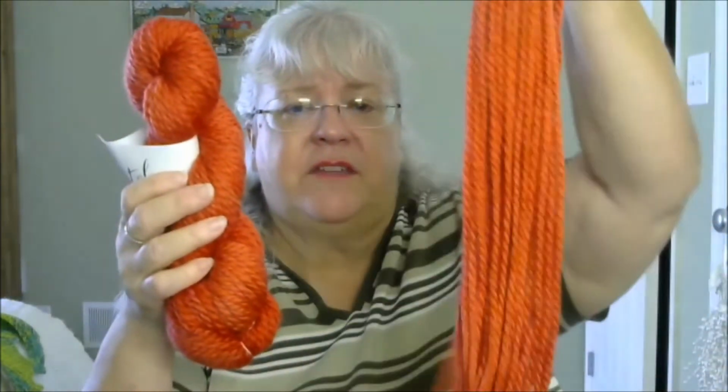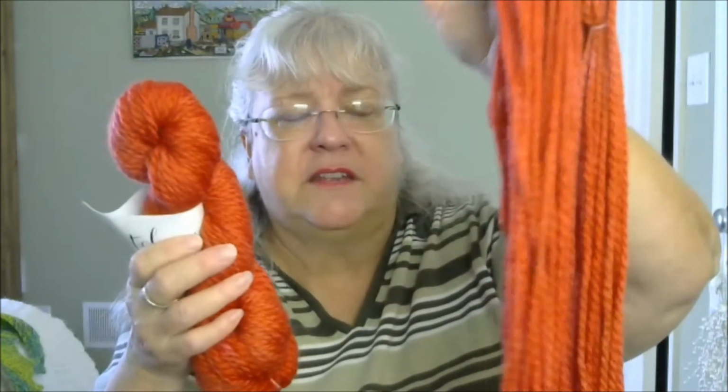But this is only 80 yards. So the two together, two skeins, because they always send you two skeins, it's only 160 yards of super weight, chunky weight yarn. That's not much yardage for the price. So yeah, wasn't real happy with that part.